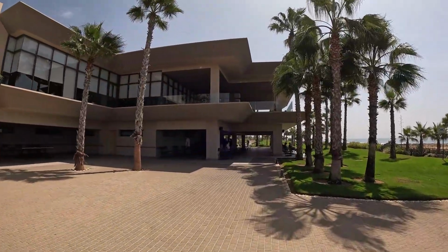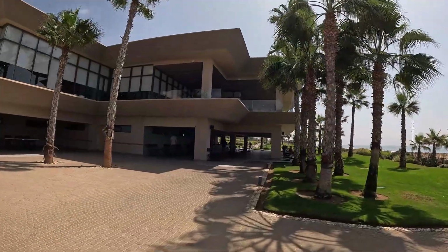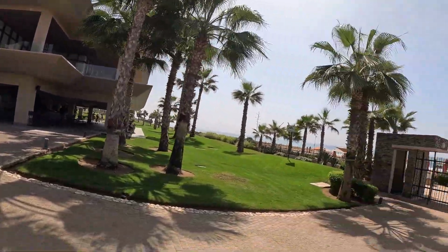And we've got the gardens and the rest of the accommodation, so I'll take a walk along that path in a minute.